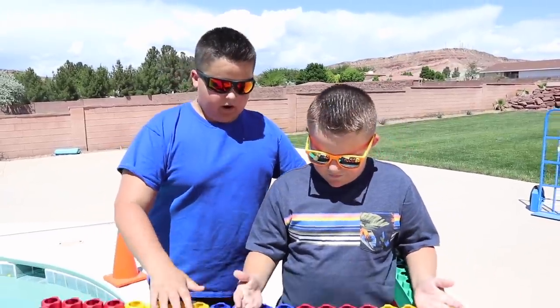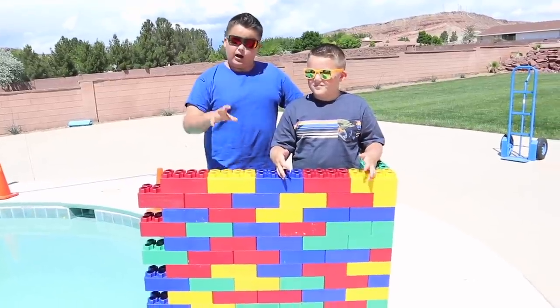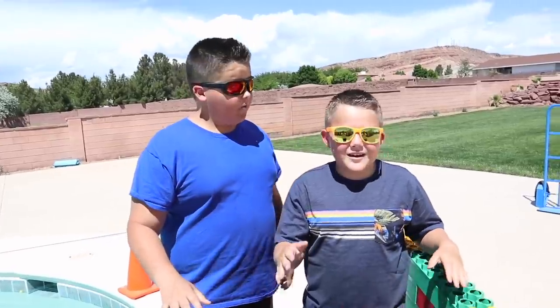Should we use the plastic bricks or the cardboard? Vote up in the poll right now. We previously built these walls out of plastic bricks here, but we have a bunch of cardboard too. And then we could build like a secret tunnel to the pool. That would be so much fun. I think we should run with that.